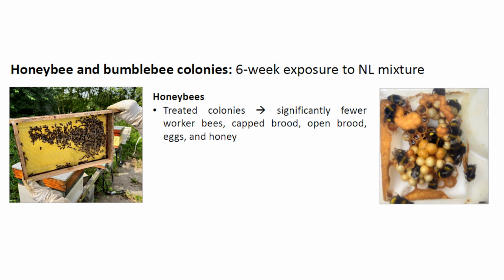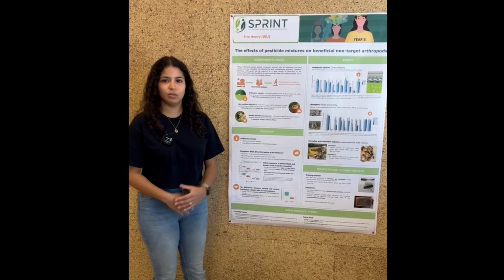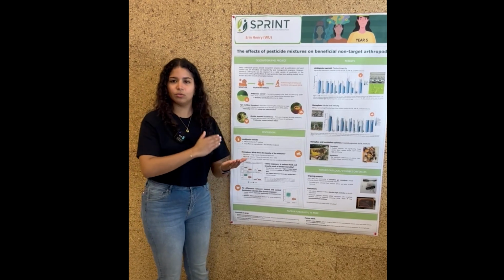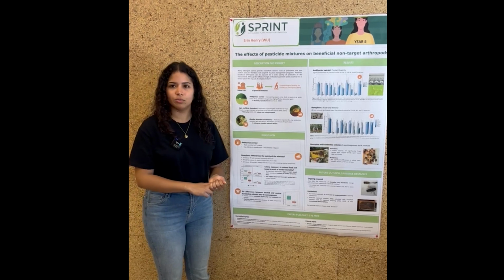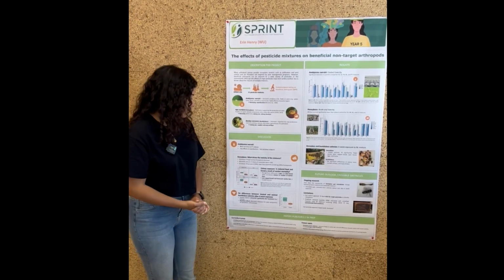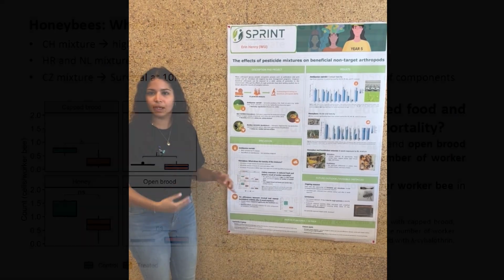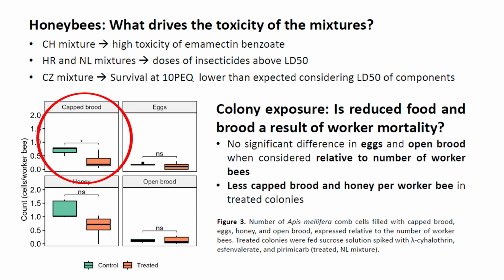But this was as expected with the dose that we gave the colony. With the honeybee colonies, you would expect that if you have reduced workers due to the toxicity of the mixture, you would also have reduced honey and reduced brood because there are fewer workers to actually take care of this. However, when we did look at the amount of capped brood per worker bee and honey per worker bee, we saw that there was still significantly less capped brood in the treated colonies.